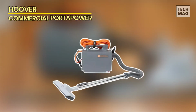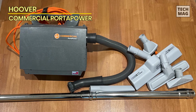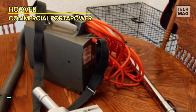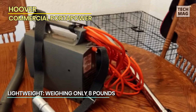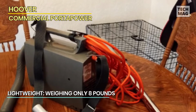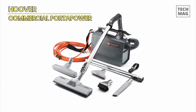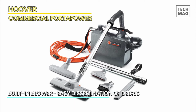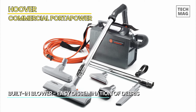Hoover Commercial PortaPower. Commercial vacuums are great for cleaning workshops, studios, gyms, and other business spaces with ease, but you can still use them at home. While the Miele Complete C3 Brilliant Canister Vacuum Cleaner took our best overall spot in our roundup of the best commercial vacuums, it's extremely expensive. So with that in mind, we think you can't go wrong with Hoover's PortaPower Canister Vacuum for residential use. It's an ultra-lightweight vacuum that packs a serious punch.